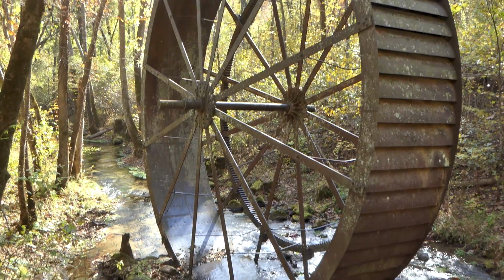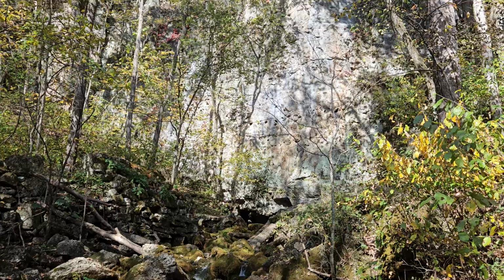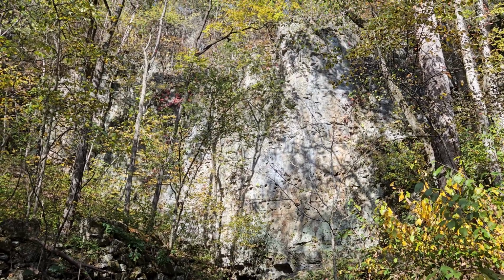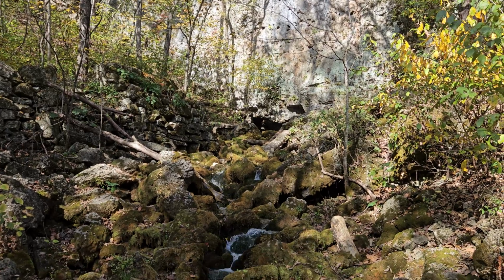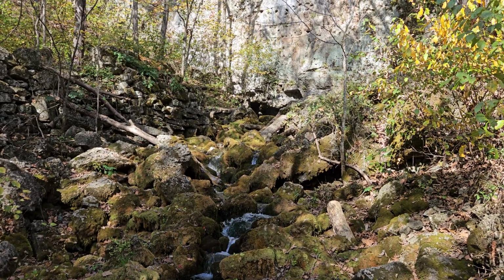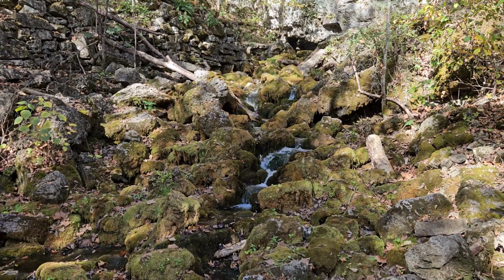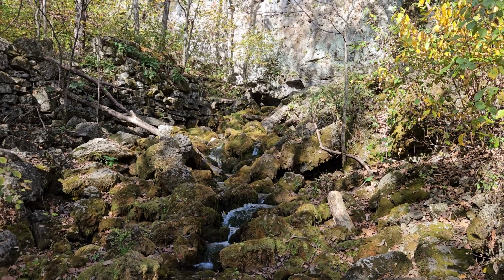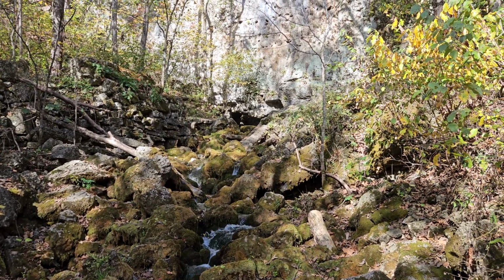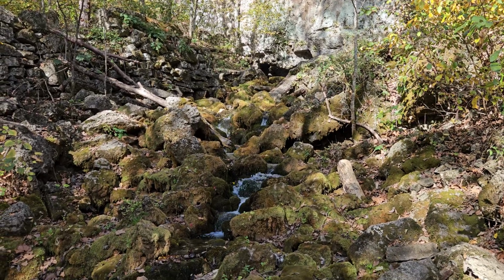Pretty cool. So here's the spring coming out from underneath this big, huge bluff up here on the mountain. And there's a hole there, and the spring comes out of it and runs down through here. This is as low as I've ever seen this spring. I've been coming here for a lot of years. I've never seen the spring this slow as it is right now.